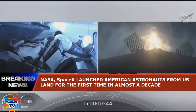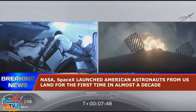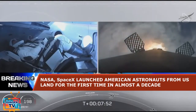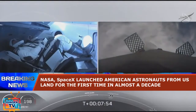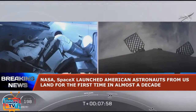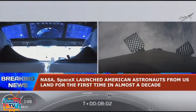While that entry burn continues, we're just about a minute away from SECO. We'll have a number of events all happen in rapid succession. That'll be the second engine cutoff, the Stage 1 entry burn shutdown, and the Stage 1 landing burn shortly after, just within a few seconds of each other.